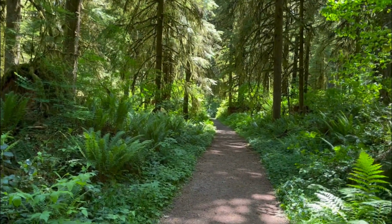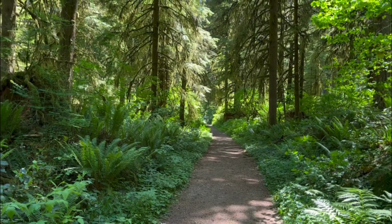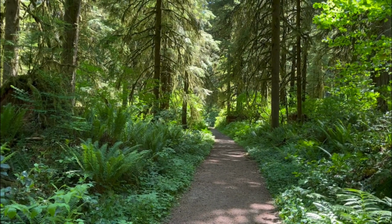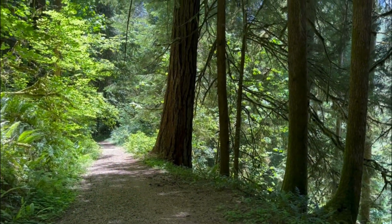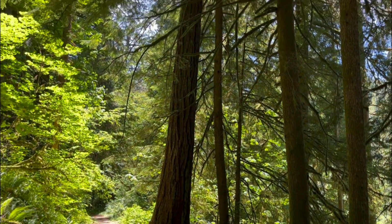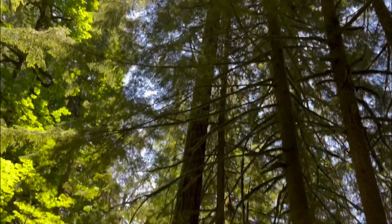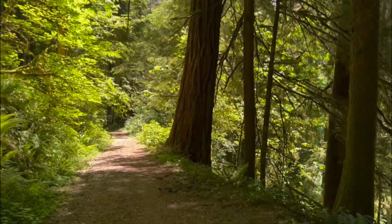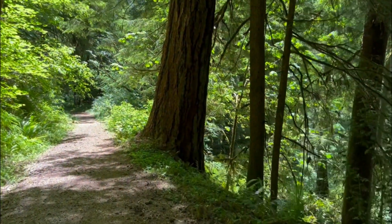And I just find it very, very soothing to be able to walk in silence for literally hours at a time. I thought I'd take just a quick video here of this tree. This is one of the largest Doug firs that's in Silver Falls State Park. I'm going to walk a little bit closer to it.